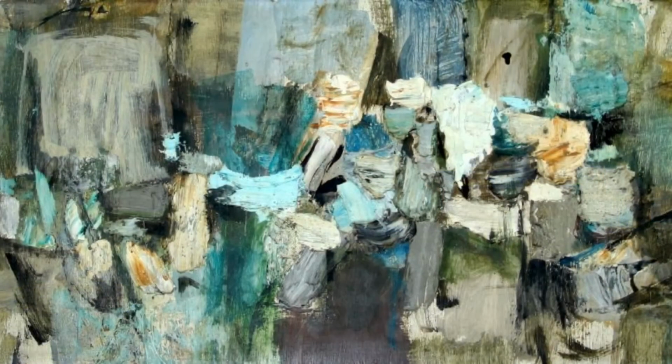The fourth painting that we will be discussing is a painting by Jose Hoya called The Pastures. This was painted in 1958, oil in board. It's a 34 by 64 centimeter painting. Now let's look at the painting. Let's step back and observe the painting.